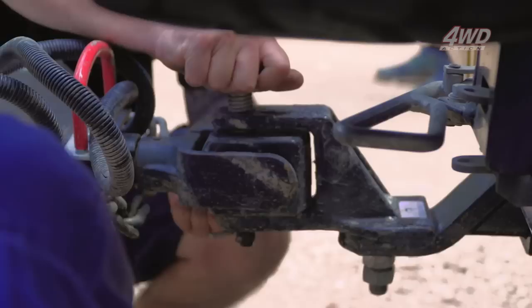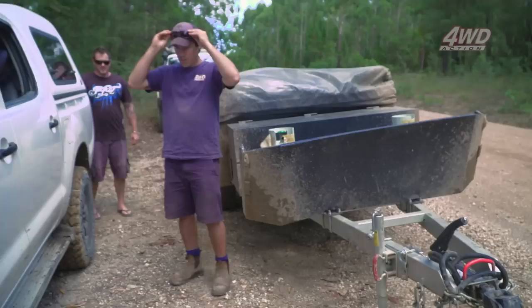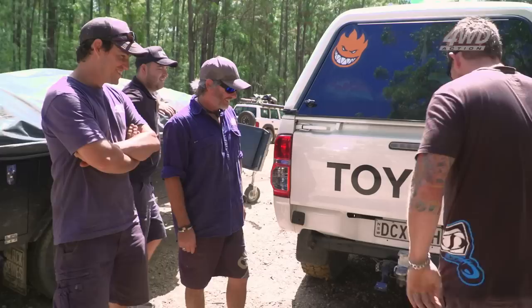Do you want me to pull forward a bit? Really, I think the biggest tip I can give to any new player that's about to tow a camper trailer in off-road conditions is to be aware of where the camper trailer is when going through tight and twisty sections.